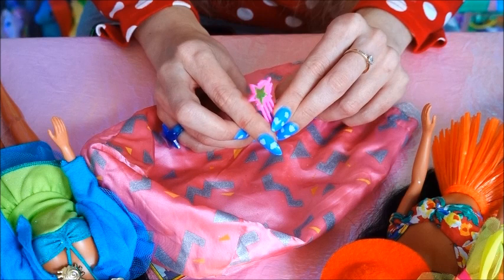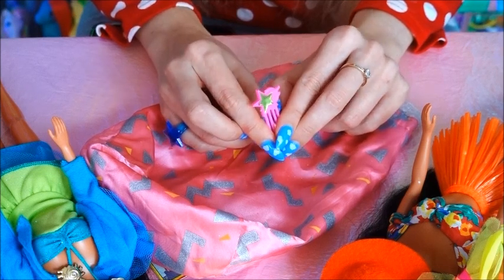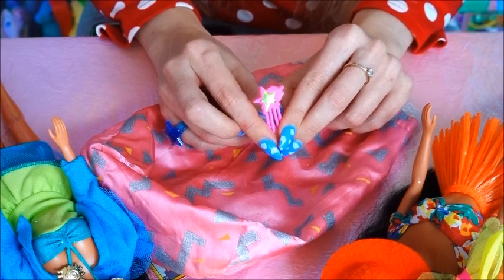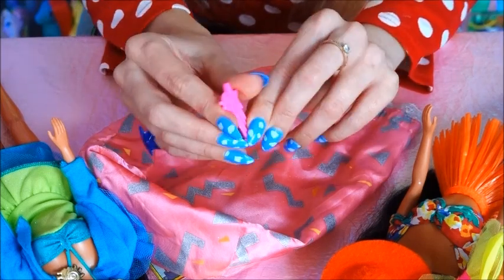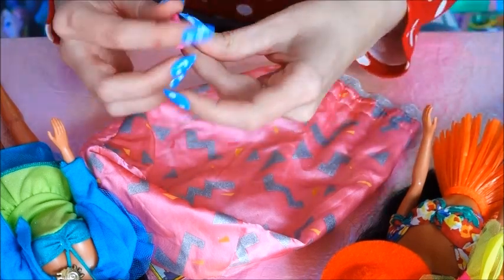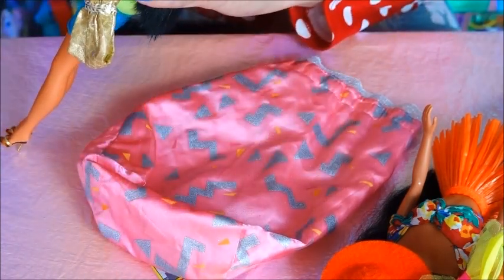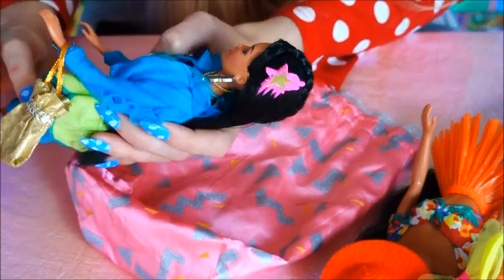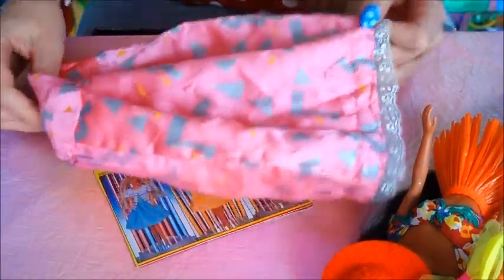you know, style magic, whatever, or also like Barbie and the Rockers, whatever. It's probably not, but it's like a hair accessory kind of thing. You could put it in the hair of a doll like this. Ta-da. And then this is actually the biggest mystery to me.